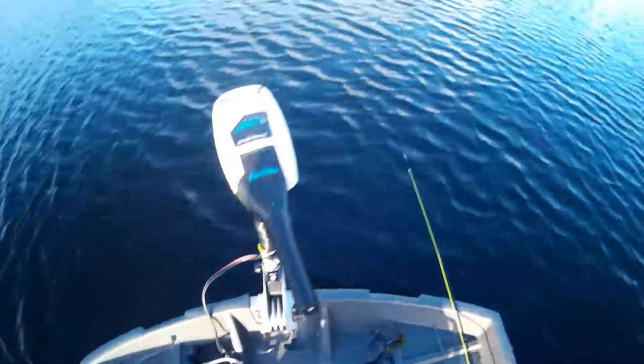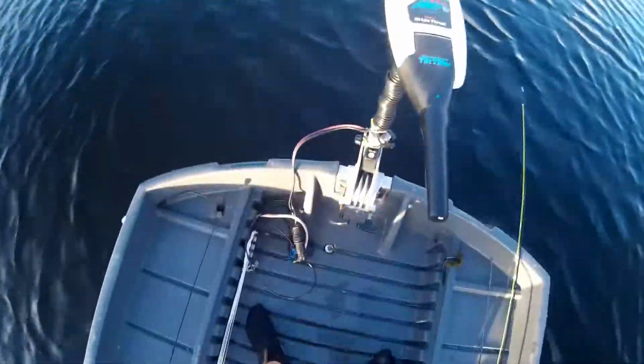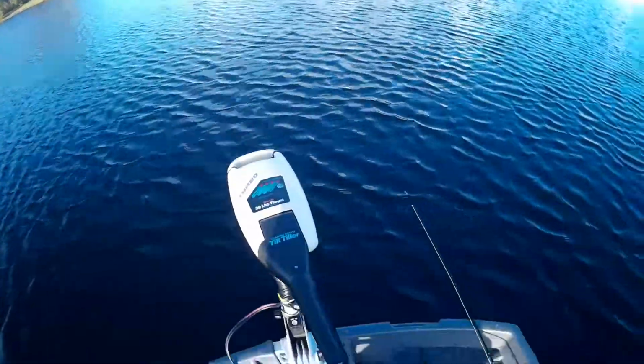Hey guys, welcome back. We had a little bit of difficulties. As you can see, we took that all apart. We finally got the trolling motor working. There's a fuse that was not connected properly, so Mr. Doug came out and we fixed it.